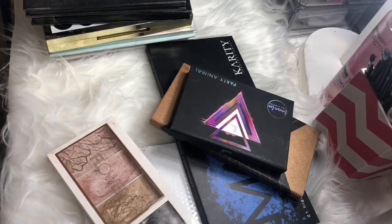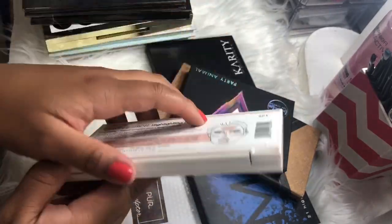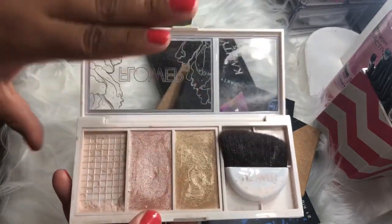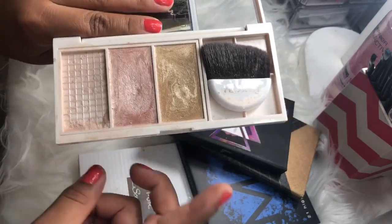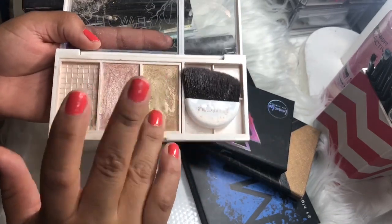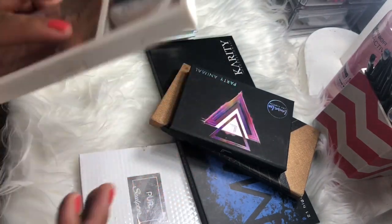Okay, the next little pile I have, this Flower Beauty Shimmer and Strobe Highlighting Palette, and this is amazing. It's like $13 from Walmart. Unfortunately, one broke, and it was so pretty, but I mainly use this gold shade, and let me just show you. It's like extremely pigmented. Do you see that? It's crazy. Definitely recommend that one.